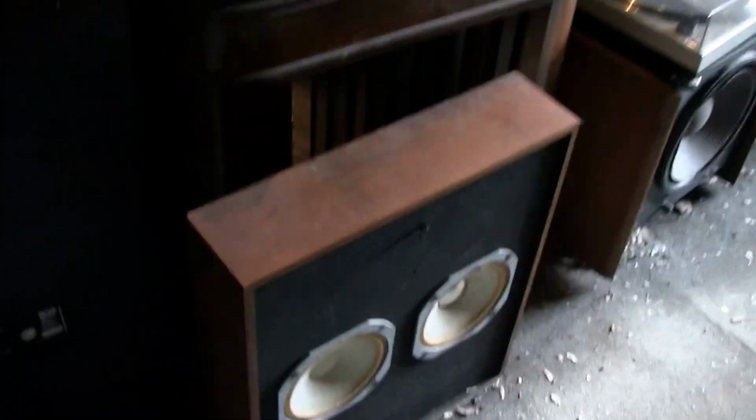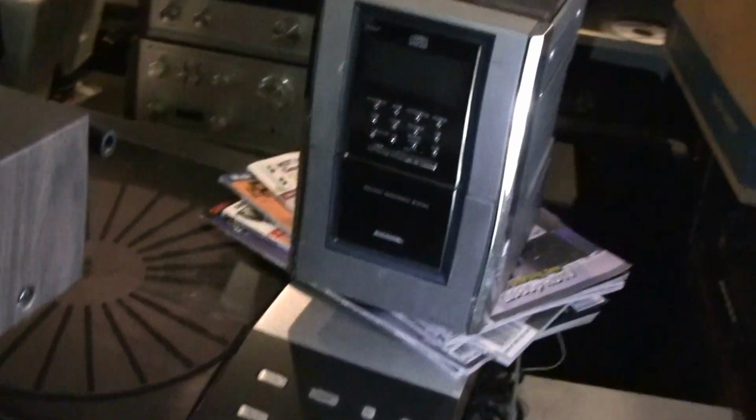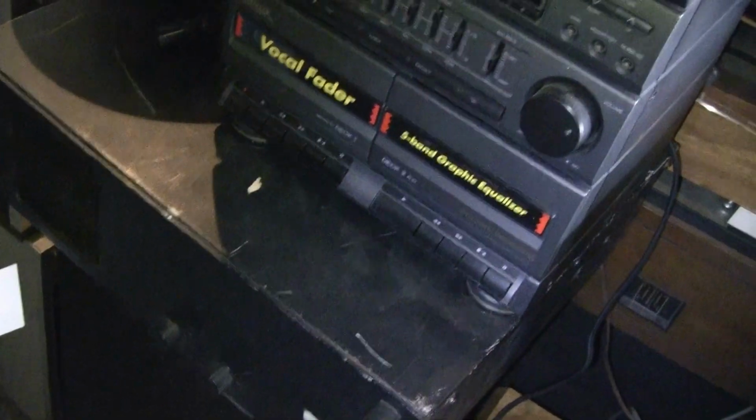There's a pair of Polks. There's a JBL. Looks like an 8-inch full range. Some, I think ESS. Yeah, ESS speakers. There's a L220. Ooh, that's a good one. I mean, there's just so much stuff here. Looks like another Bang & Olufsen turntable. Probably an 8000. Yep, 8000. Some higher end amplifier, either tube or solid state.